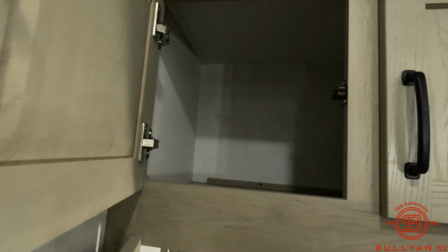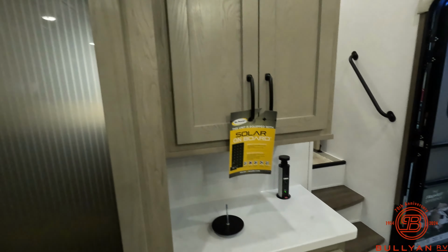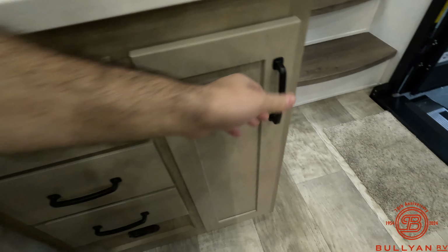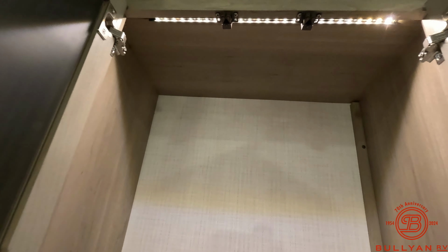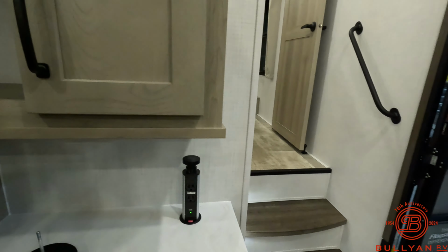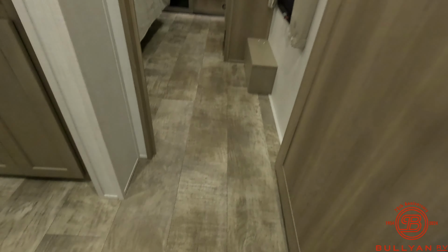So even more storage up above here. Plenty more storage down here. And above, it's a nice LED light strip above there. Let's take a look up in the bedroom and bathroom.